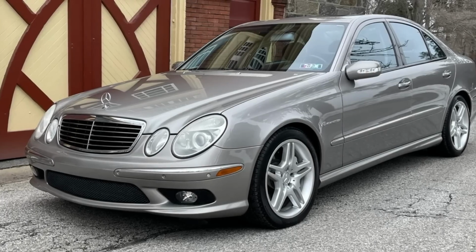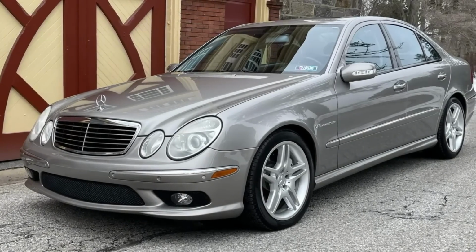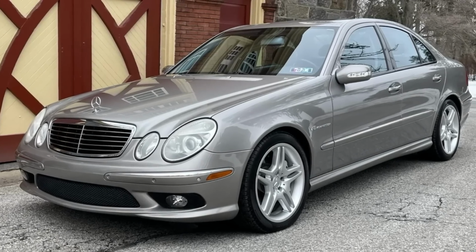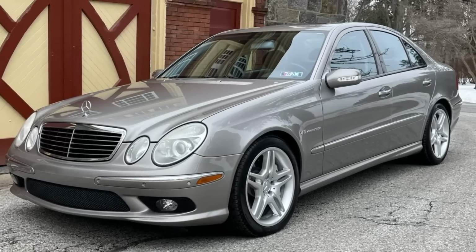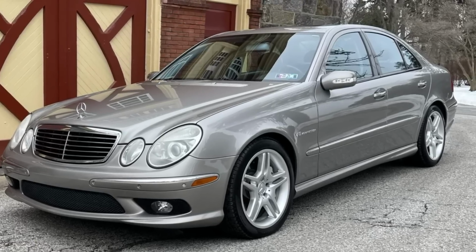What's truly incredible is that the M113K is easily one of the best Mercedes-AMG engines of all time in terms of durability and reliability, lasting many hundreds of thousands of miles before major service.